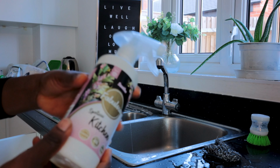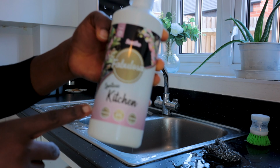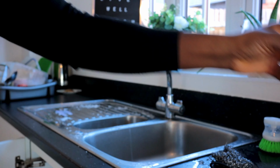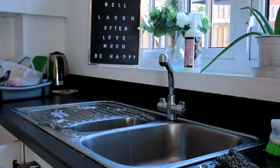I have another surface cleaning product here. This is from B&M. It's a set of it. One is for the bathroom and one is for the kitchen. The main reason why I like this is that it has a very nice smell. So I'm going to leave that aside. That's what I'm going to use to finish up the cleaning.